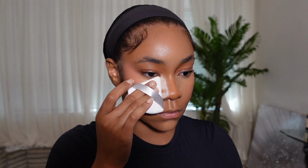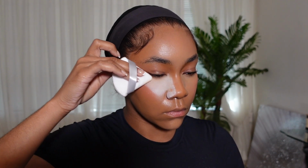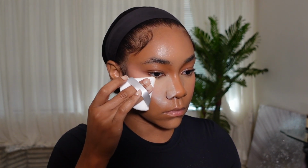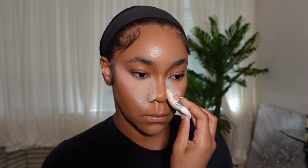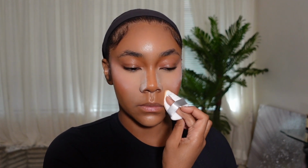Y'all know Miss Laura Mercier translucent powder has been my girl since like 2017, but I'm trying to try new things. So I've been using this Ben Nye colorless powder, and I'm using that same powder puff, and I am pressing that into all of my highlighted areas. I really want to make sure that line down my nose is as straight as possible, because that makes your nose look even more snatched. And I'm really pressing this product in. I want it to look like it's melting into my skin, and I take the excess and I put that over my smile lines before I go ahead and do the same thing to my chin.